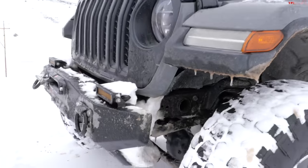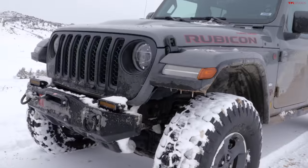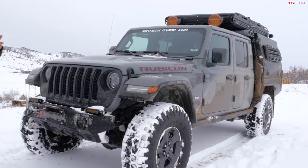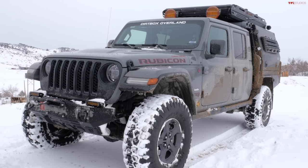But on the Jeeps, they're an open knuckle, so you can't just have a regular CV. So RCV has devised a way to do that by having that rubberized plastic cup that holds all the grease in it. And they're tough. They're really tough.